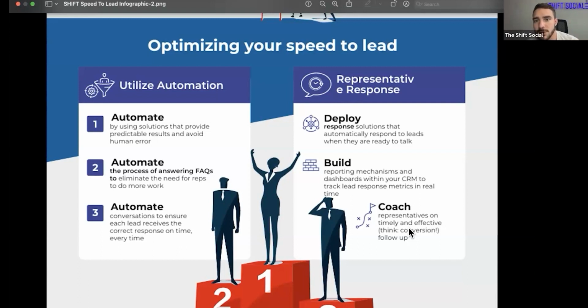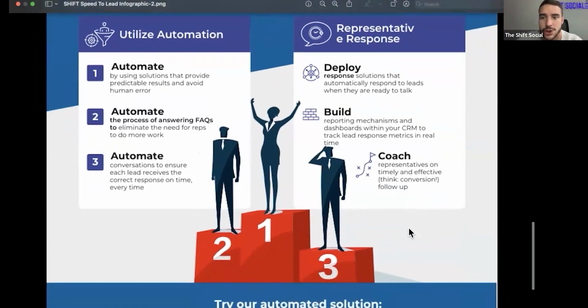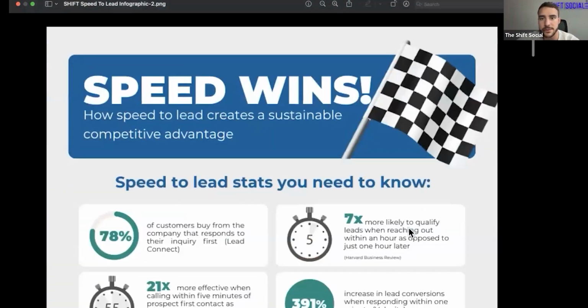So what you want to do is deploy a response solution for the clients you work with that helps them automatically respond to leads when they are ready to talk, keeping in touch, letting no lead slip through the cracks, and maintaining that 5 minutes or below response time. Build reporting mechanisms and dashboards within your CRM to track lead response. Make sure your clients are using the system, and then coach them on things like this to help them actually learn this information.